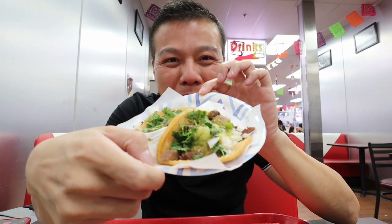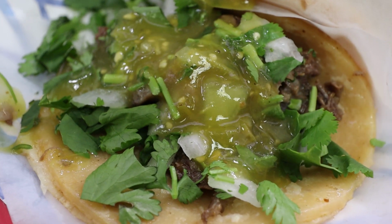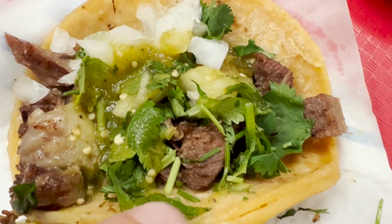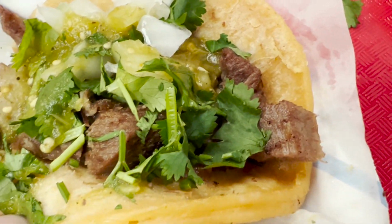Meat from the head. If you guys ignore meat from the head, you guys are really missing out. Meat on the head, the Cabeza, is super soft. Like if you're having meat on the rest of the body, let's say the leg, the chest of the animal, it tends to be a little bit more hard. Again, cilantro, green sauce, onion, and nice pieces of Cabeza.